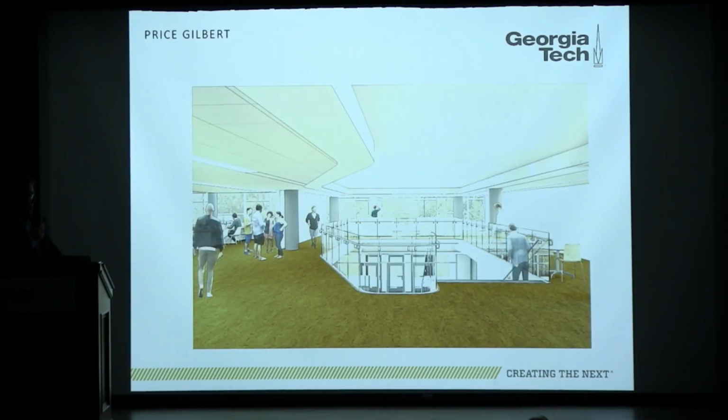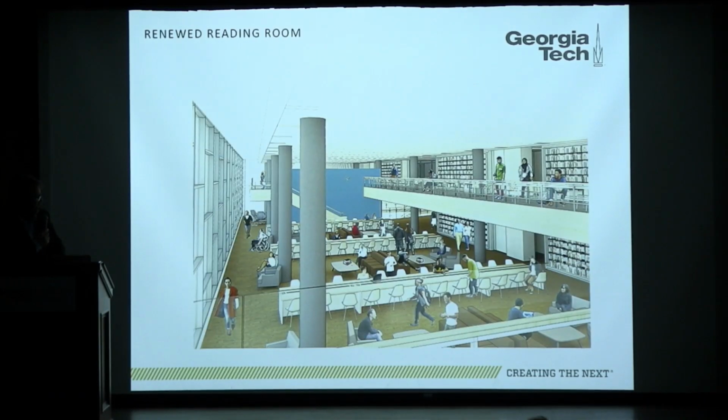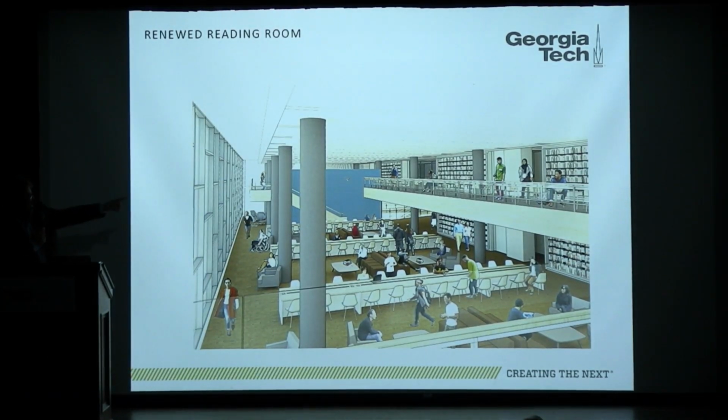Quickly looking at the interiors, this would be the view as one walks in the front door of Price Gilbert from the plaza level. So from the Skiles approach toward Price Gilbert, this is a new stair that leads down to the main, what is going to be now the main ground level of the complex. This is the restored reading room. You can see we've taken the book stacks, which used to run perpendicular to where they're shown here, and turned them horizontally so that you get more visual access to books, even though the collections are reduced. You see that the reading rooms themselves really are an updated 21st century version of what this building was designed to be to start with.